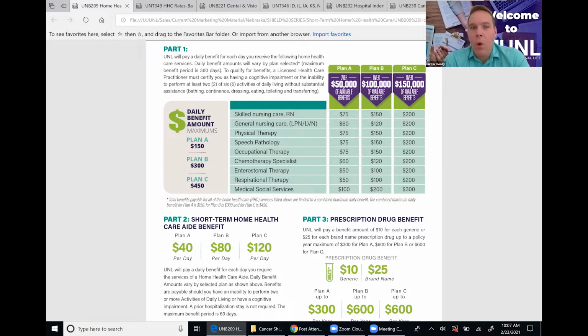All right. What are the benefits? You can see right there, you got skilled nursing, general nursing care, physical therapy, speech pathology, occupational therapy, chemotherapy specialist, enterostomal therapy, respiratory therapy, and medical social services. All right. When you're talking to your clients, do not do what I just did. Do not go line item by line item by line item, because you're just going to confuse them. All right. And I don't know what confused people do every day. I do know they don't buy insurance. Right? So keep it simple when you're talking to your clients.